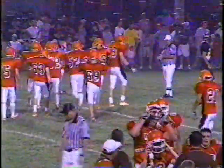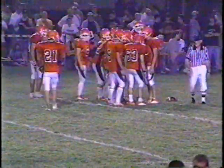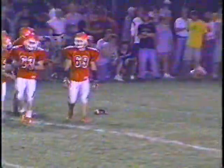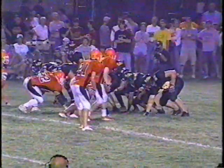The field's probably a little slick with all the humidity that's going on out here tonight. And we had some heavy rains here in Athens yesterday. But the field really looks in good condition for the amount of rain we did have yesterday here at Rudder Field and the Plains. Athens 1st and 10 on their own 18.